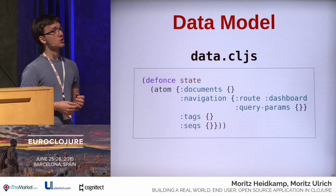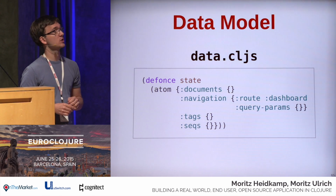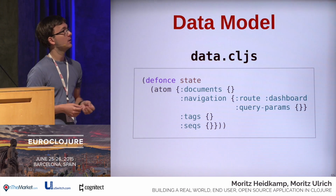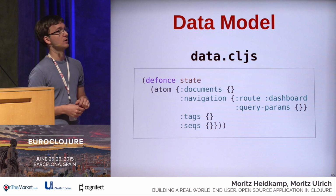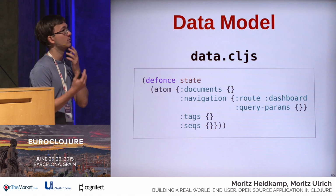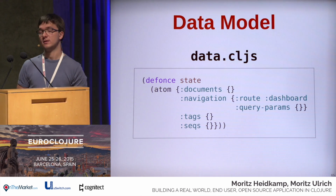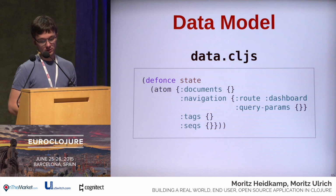And there is a long polling channel, which we use to pull changes from the server, and it waits 12 seconds or so and lets the HTTP request stay, and the server pushes data down as soon as it gets something. Also implemented with core.async and the bus channel, and the bus component, as Moritz mentioned earlier. Yeah, nothing so special here.